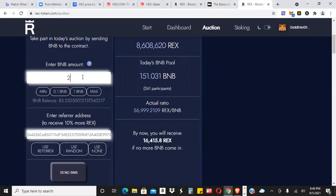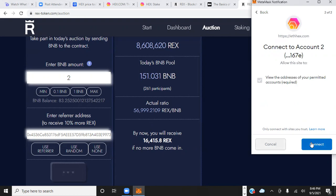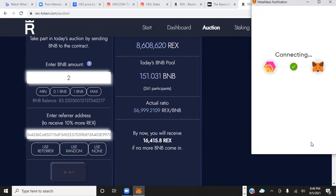What I'm gonna do is I'm gonna put two BNB in today. I might just start doing two BNB a day. I gotta see here, but I was doing about one BNB a day for the last couple of days. I'm gonna switch it up here, and I'm gonna do two BNB. What is this? This is not even. This is Hex.